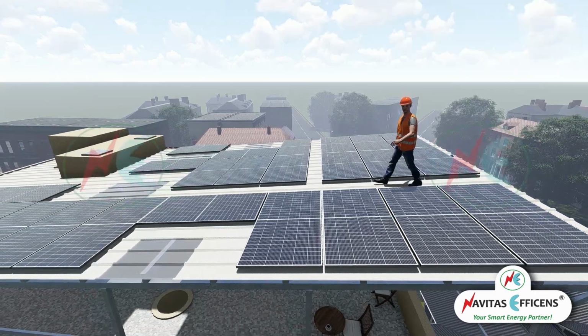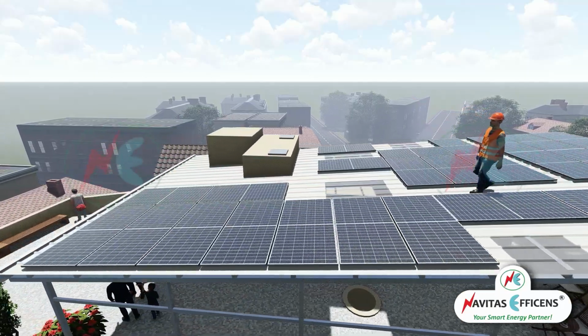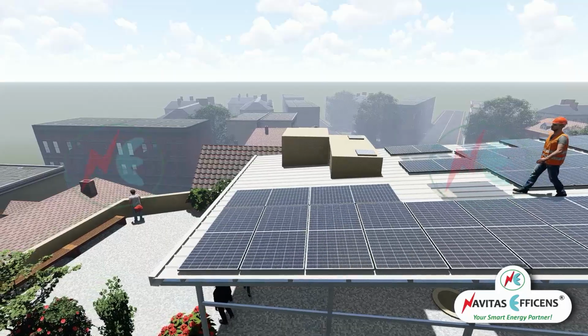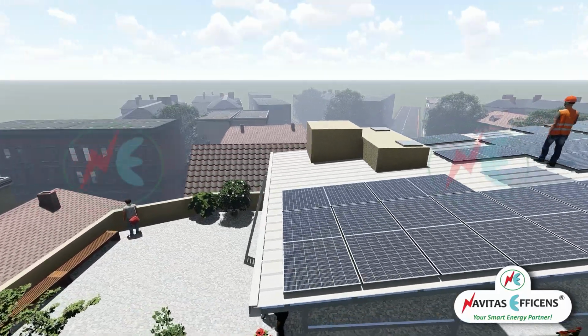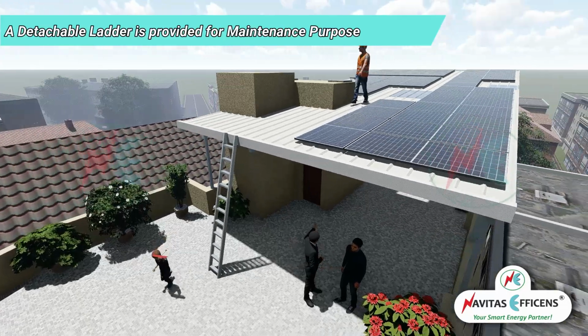To overcome these challenges, we designed a 3D digital model with shadow analysis to work on the accuracy. A detachable ladder is provided for maintenance purpose.